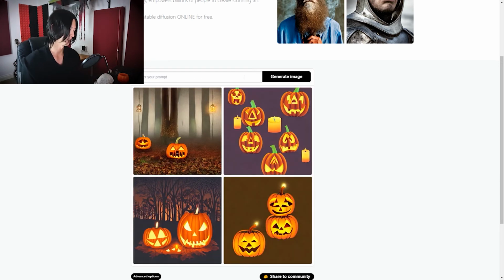Right, I want to try another thing. This time I'm going to do Pyramid Head from Silent Hill standing in an old abandoned building.